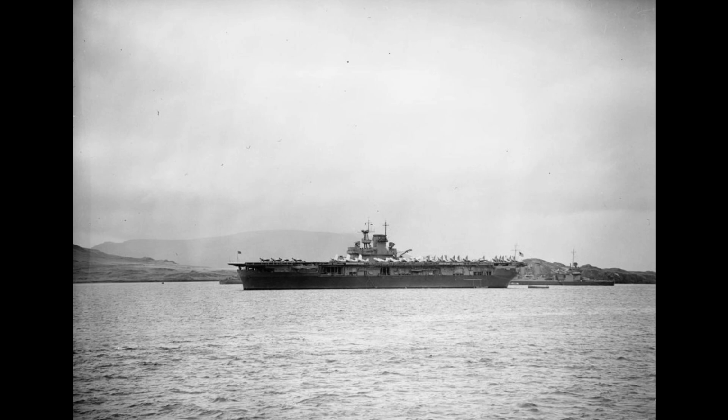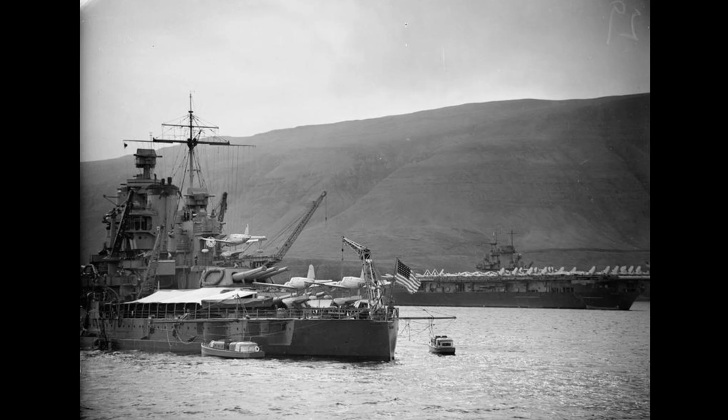After returning to Norfolk in mid-July, Wasp was given the assignment of delivering U.S. Army planes to Iceland as part of the U.S. occupation of that island. She got underway on July 28th, with 30 Army P-40s and 3 training aircraft of the 33rd Pursuit Squadron tied down to her flight deck. After launching her cargo on August 6th, Wasp returned again to the U.S. East Coast and would resume training and conducting neutrality patrols until December.